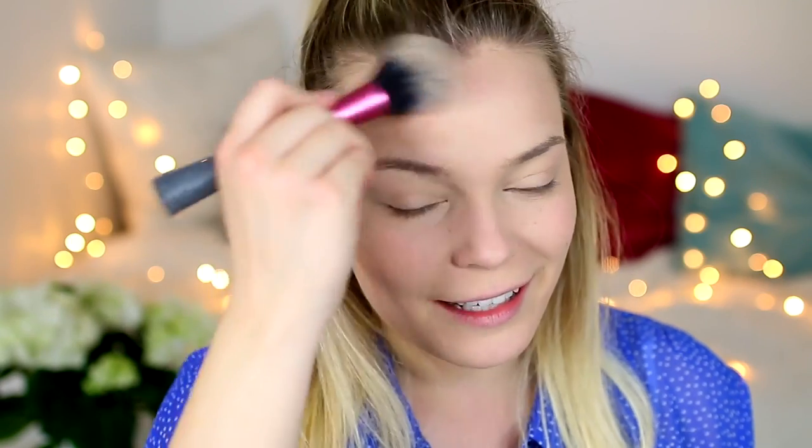And for spring, I just kind of like to go ham with my bronzers, because it's the time when I want to start looking really bronze, but I'm still pale. Then I'm gonna blend it down my neck.